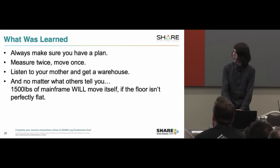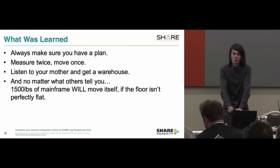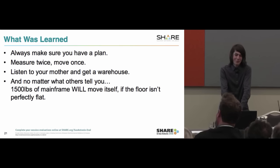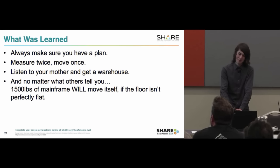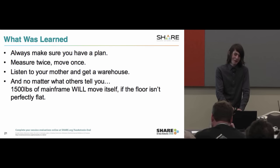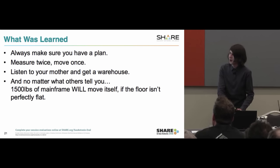And what was learned? So, always make sure you have a plan. Seriously. Measure twice, move once. I tried to move twice, then measure once, then move again, then measure again, then finally fit it underneath the deck. Listen to your mother, get a warehouse.